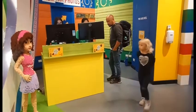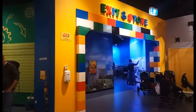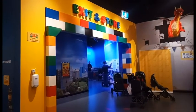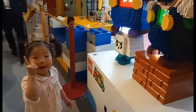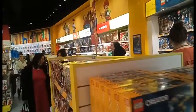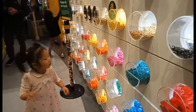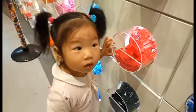After the shop, you can go and get your photos, or buy the photos, and then you exit to the Lego store. As usual, there's always a store at the end, so you can buy Legos here. There are all different sizes and shapes, cool Legos, and you can buy small pieces as well. These are the small little Lego pieces. If you have a Lego set at home and you've got a missing piece, you can buy the extra piece here.